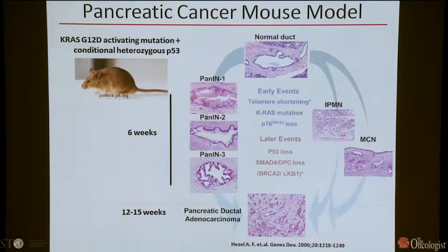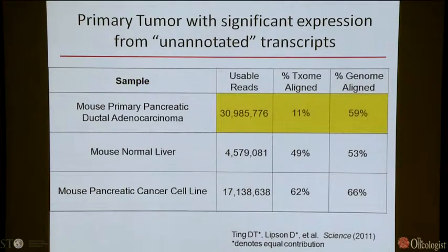And this is the mouse model that was developed by Nabil Bardeesy and Ronald DePinho's lab, and this is the model that we used, again highlighting what Daniel had shown. But the bottom line is that we sequenced these primary tumors from the mouse, primary pancreatic ductal adenocarcinoma, as well as some normal liver in the same mouse, and we looked at usable reads. So these are total transcripts of RNA that we were sequencing here. And then we align them to the known transcriptomes, the known space of RNA in the universe. What we found was, only 11% of our reads in this tumor were aligning to the known transcriptome, while in the liver and in a similar pancreatic cancer cell line, we saw 49 to 62%.